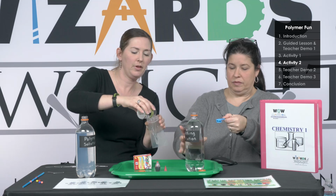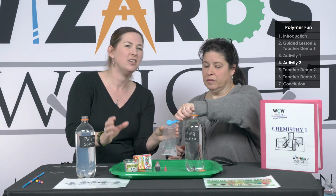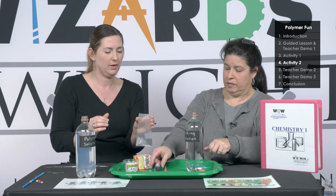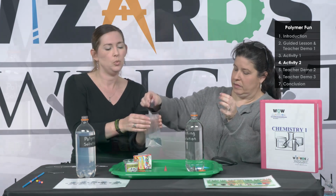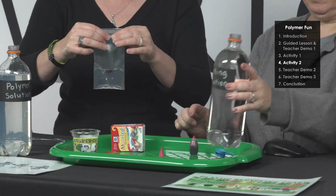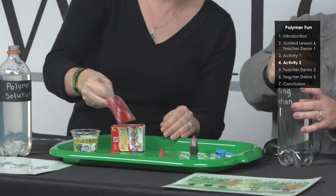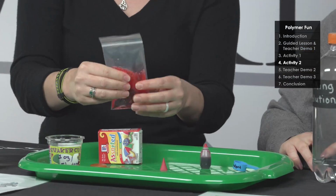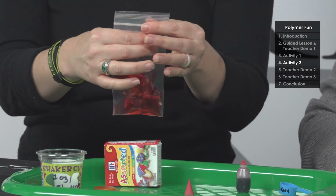Now, if time permits, you may also add 1 drop of food coloring just to give it a little bit more color. Once all the ingredients are added, you want to very tightly seal this bag up before handing it to the student. They should then return to their seats in order to knead and shake the bag. They will notice that very quickly the ingredients will start to congeal into their more solid form.